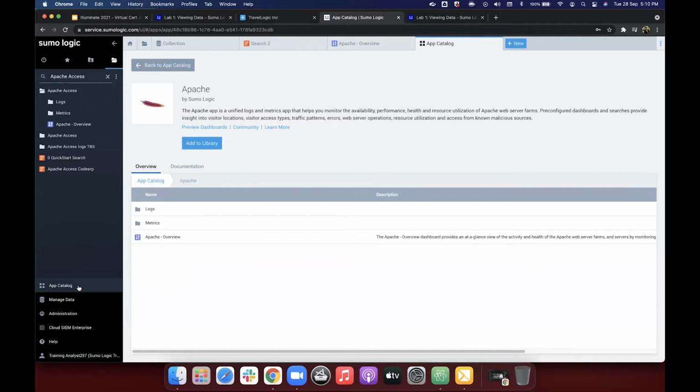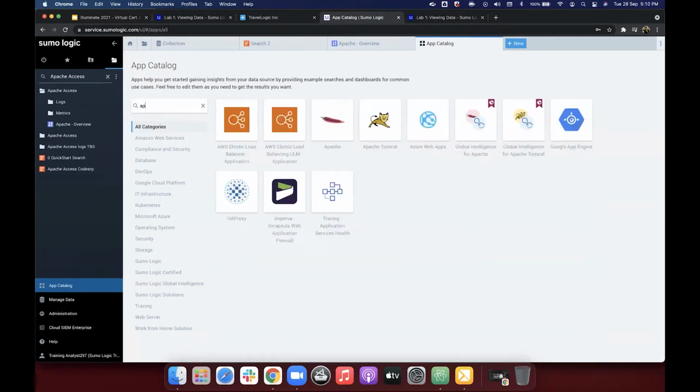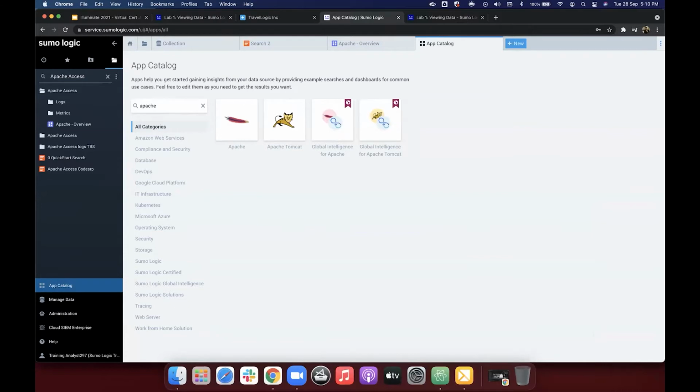So let's start off with app catalog. We need to go into app catalog, which is the button over here, and search for Apache. And once we search for Apache, we will see this feather icon app for Apache. We can click on it.